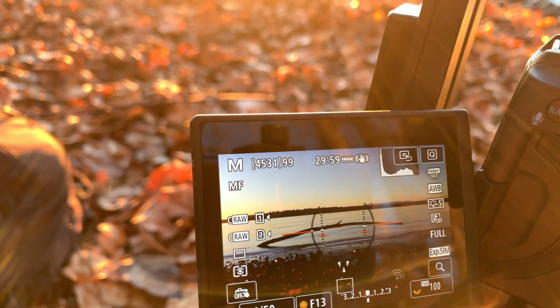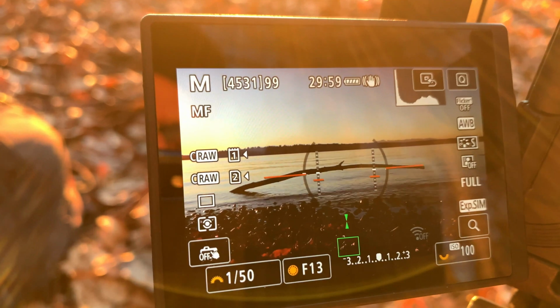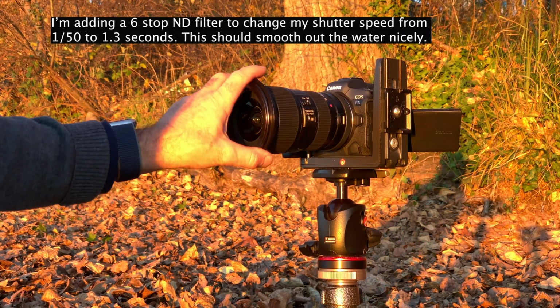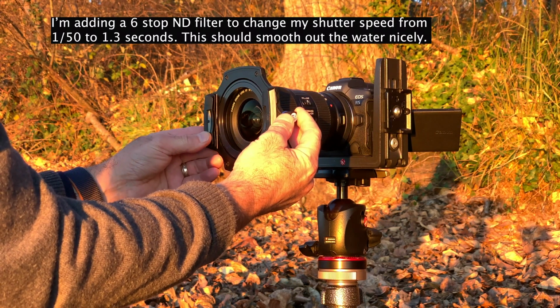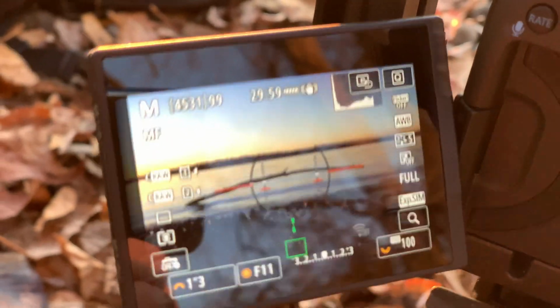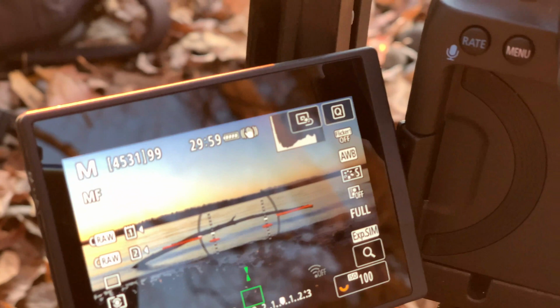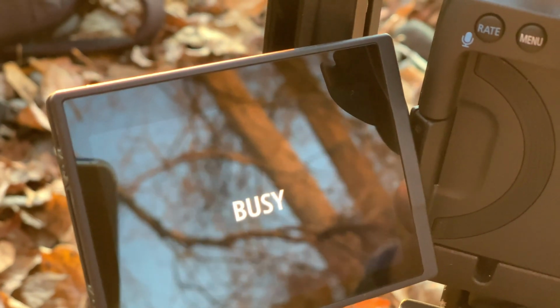So I'm focusing on the foreground. I want that to be nice and sharp. It's a great feature of the R5, this little green triangle. It tells you when you've got that part of the image in focus. So I've got my Lee 6-stopper ND filter on the front. I'm at 1 1/3 seconds, f11, focus on the foreground, and I'm going to take this shot now because we're losing the sun very quickly here. Done.